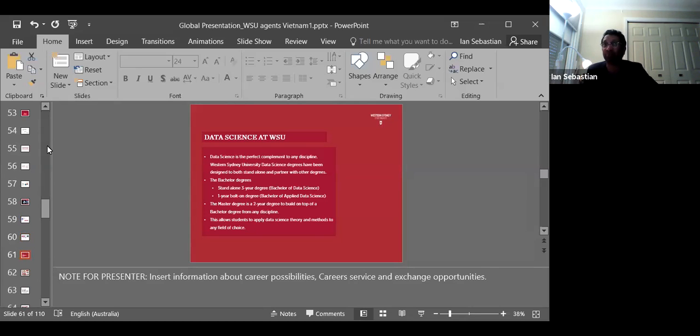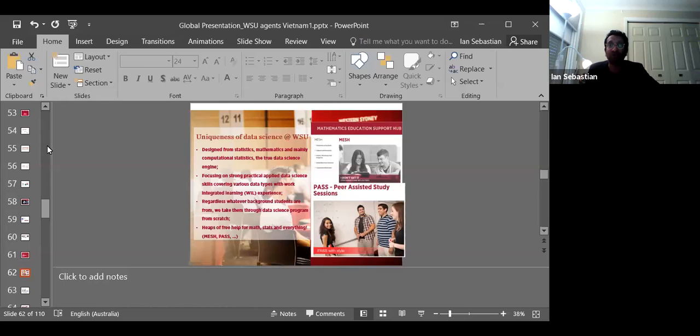So data science is a perfect complement to any discipline. So you can come in with any discipline. If you've done a degree, you can actually do a top-up data science degree. That's an extra year. Western Sydney University data science degrees have been designed for both standalone and also to partner with other degrees. So if you've got students that have a degree and they want to get a Bachelor of Data Science, they can do it in 1 year. So you can call it a top-up, or they can do it as a standalone 3-year degree. The master's degree is 2 years. It's built on top of a bachelor degree from any discipline. So this allows students to apply data science theory and methods to any field of choice. So there's flexibility in doing that. The uniqueness is that it covers statistics and mathematics, and it does have a very strong practical base.